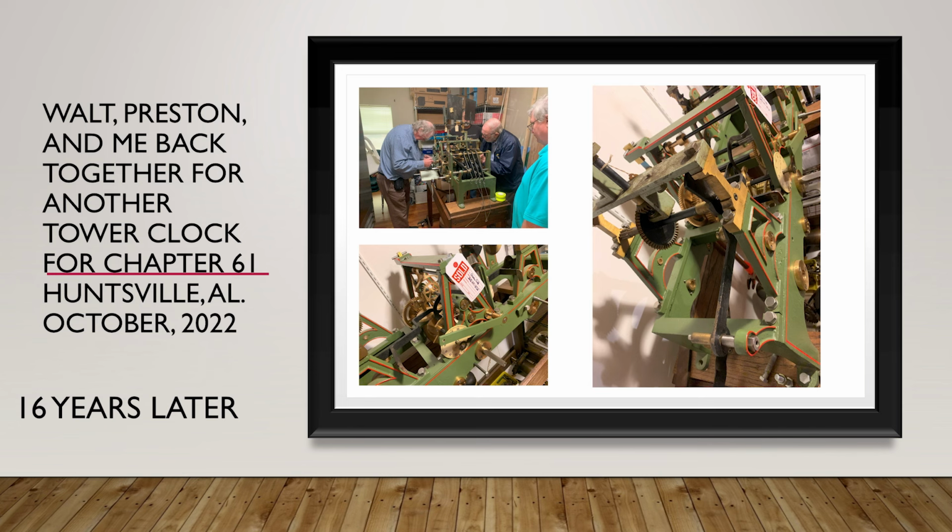It was restored, said restored 1939 by J. Smith and Sons of Clerkenwell, London. So we had an idea: what if, for the next year, 2023, we could get it ready to put it in the Mid-South Regional. So the whole group, all of Chapter 61, thought, let's build a tower. Let's have a full tower and let the entire chapter get together. We'll all work together and get this clock running.